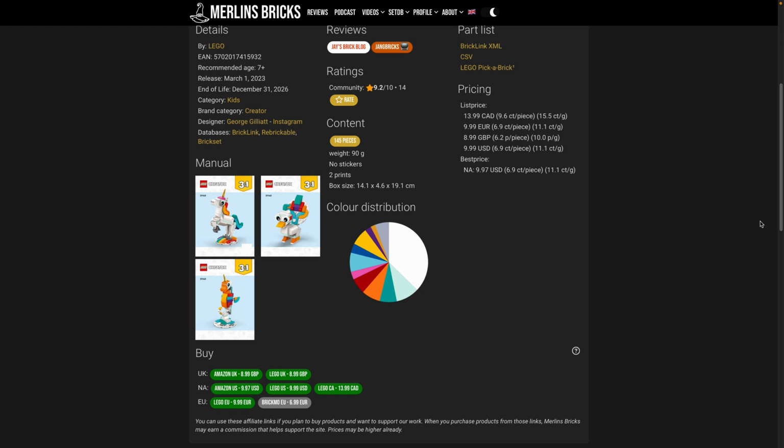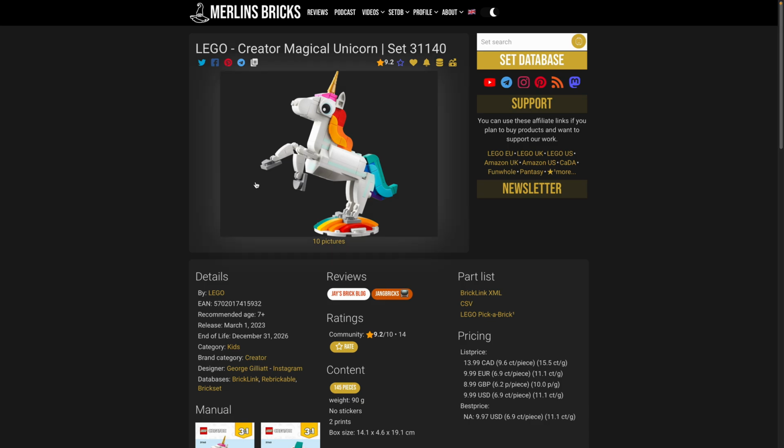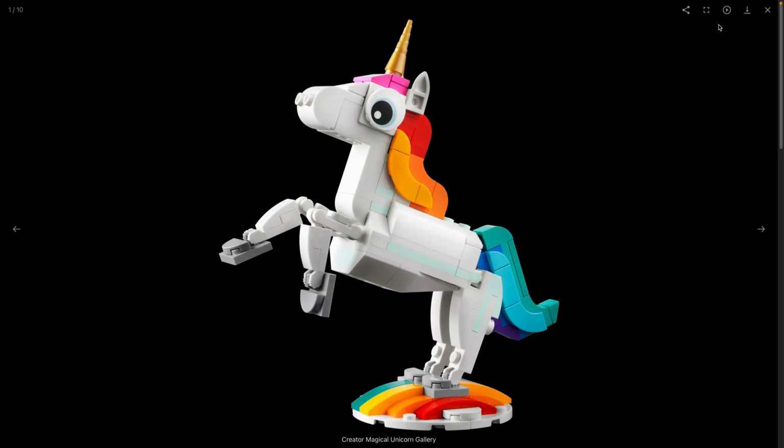So there are a lot of folks who have built it, which is understandable because it is more, but nevertheless, I was a bit surprised, especially considering that the Hogwarts was below it when it comes to the rating.